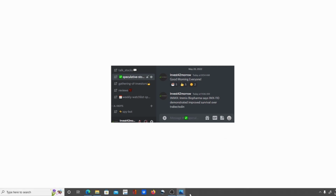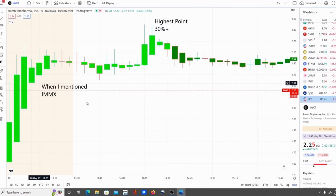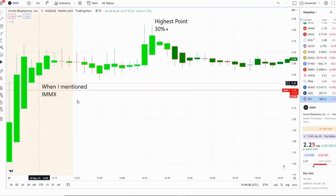So this is the one stock I was watching this morning, IMMX. We caught it in the pre-market under a bull indicator and actually showing strength. And from when I mentioned it in the pre-market, it jumped about 10 to 15% plus, consolidated towards the bell, slightly dipped and took off to a highest point of 30% plus within minutes, guys.